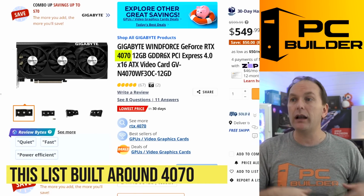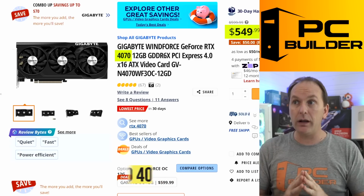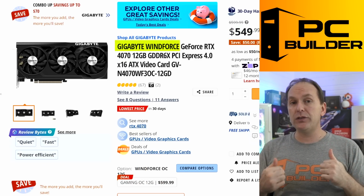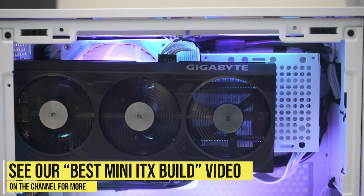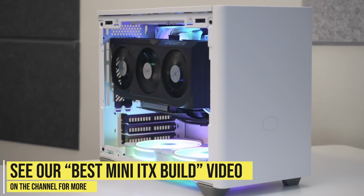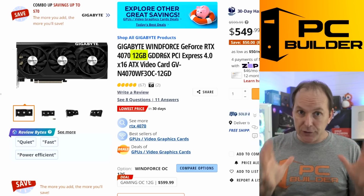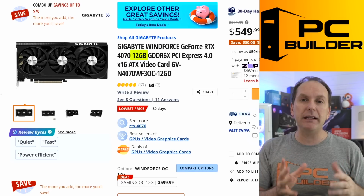You can pick the model you want. I picked a $549 one. The Gigabyte WindForce has a great cooler on it. We used this in our mini ITX build earlier this year for a friend of the channel who also does a lot of production work. That's why we were building it. Now, 12 gigs of VRAM, for some applications out there, may not be as much as you'd like.